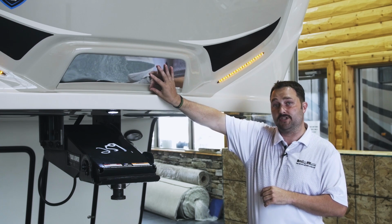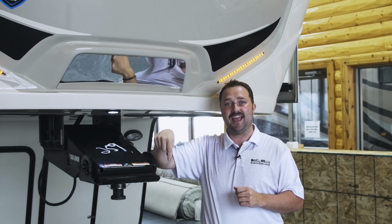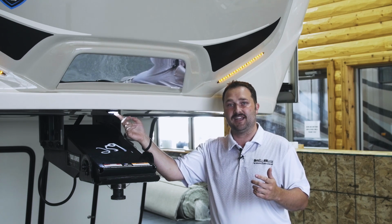You have a mirror here, which is hitch vision. So when you put your truck in reverse and look in your rearview mirror, you can see everything that's going on right in the back of your truck. And they even put a low light here, so the same thing can be true at night.